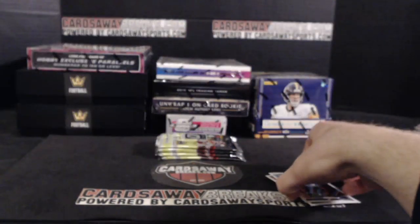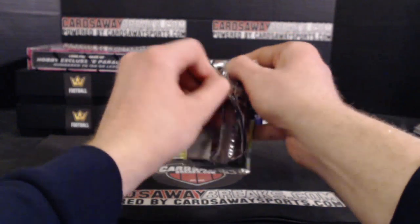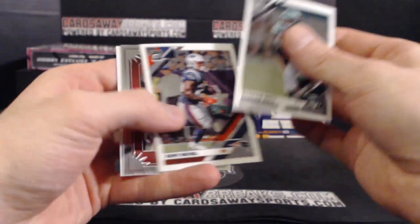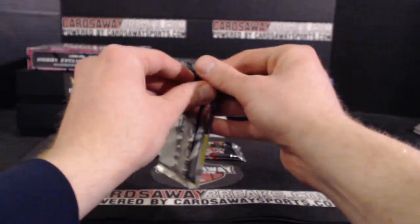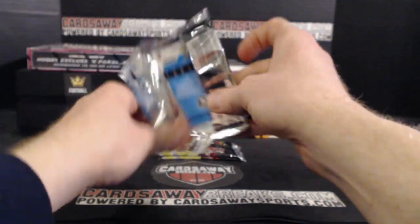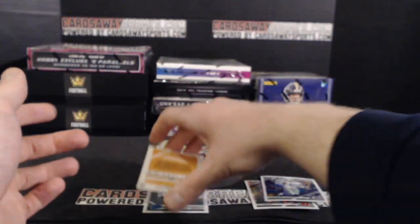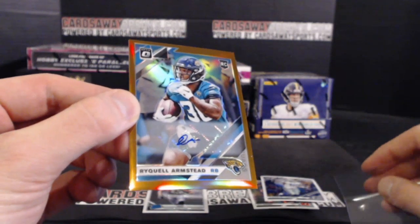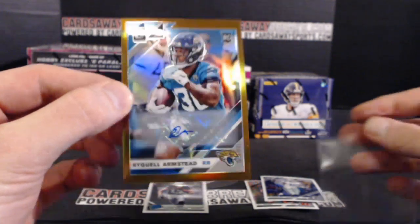Kid reporter. All right, so we still have our ink in here somewhere. Le'Veon Bell. George Kittle. I think it's right here. The All-Star Baseball game. Oh, boy. And Raquel Armstead for the Jags. Bronze rookie auto. Jacksonville. Going to Billy P.